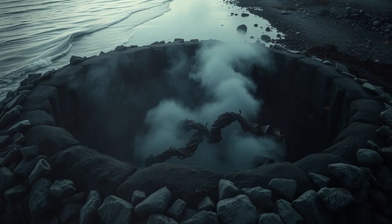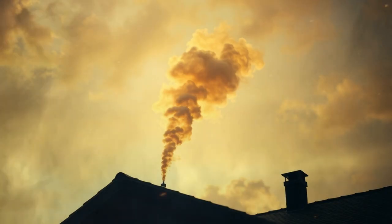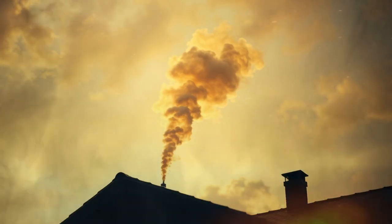Before mass literacy, people developed incredible memory techniques. I point out they could recite genealogies going back 20 generations. They memorized hundreds of medicinal plant uses, weather patterns over decades, complex navigational knowledge. The human brain, properly trained, is an astonishing storage device.